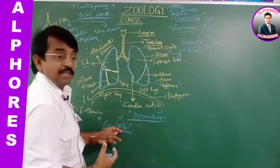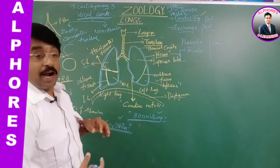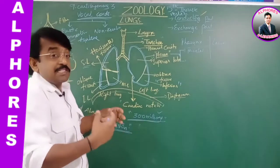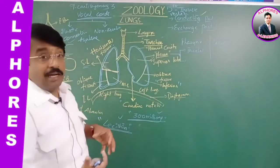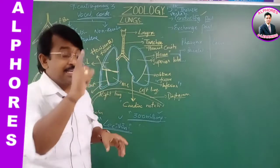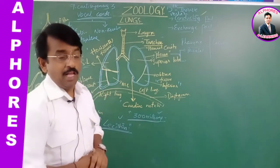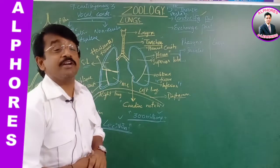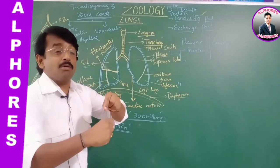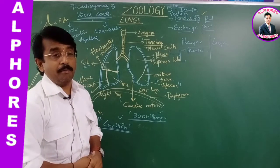This lecithin reduces the tension, and because the tension is reduced, they work efficiently. Sometimes we see, particularly with tobacco smoking, that the alveoli of the lungs are damaged, folded, and the alveolar walls are damaged, leading to emphysema.